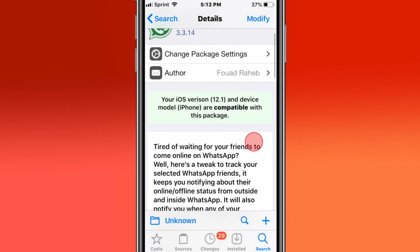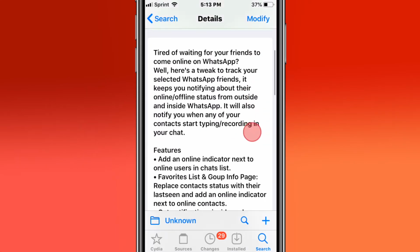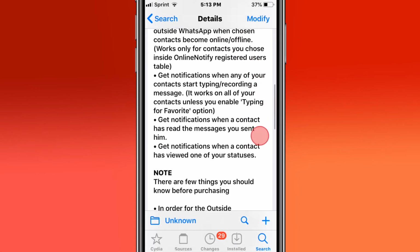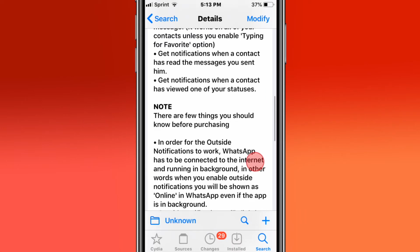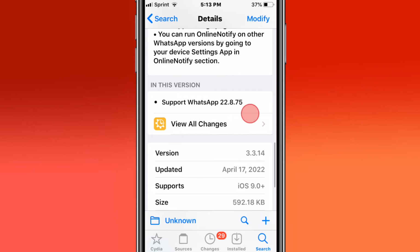And this is called Online Notify, so it tells you when your friends come online on WhatsApp. You have these features right here. Also, you get notifications when a contact has viewed one of your statuses. You get a notification when a contact sees your messages.